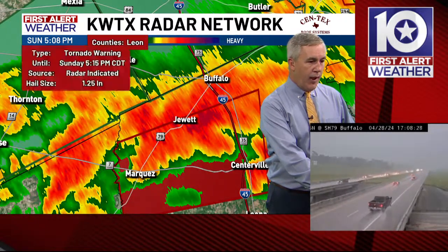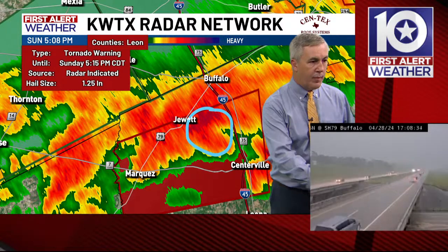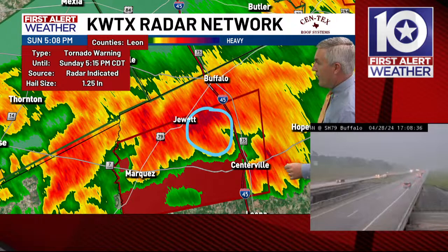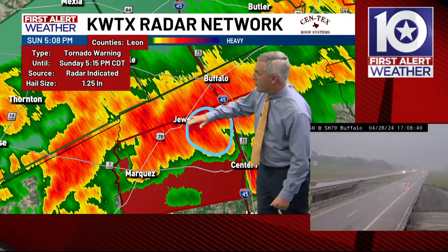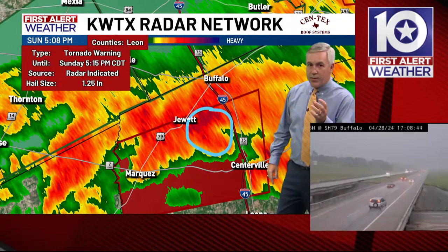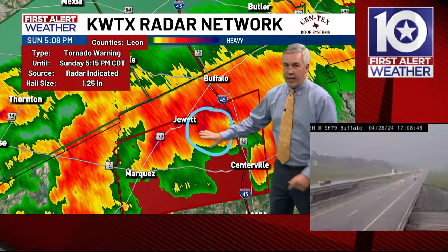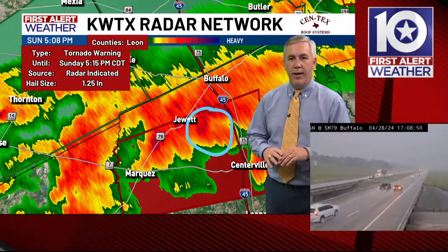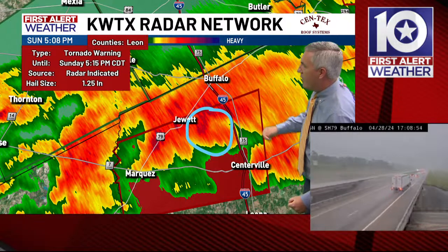Right now we're watching an area kind of in this area here. I'm going to make it a little bigger than we normally would, just with the uncertainty. But between Jewett and Centerville, so between Highway 79 and Highway 7, we've still got a decent rotation. It does look like this rotation is strengthening back up some. It's still likely going to be covered in rain. You can see the vehicles there on I-45 driving down into this.